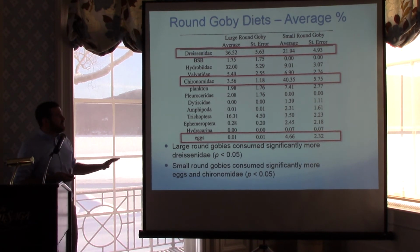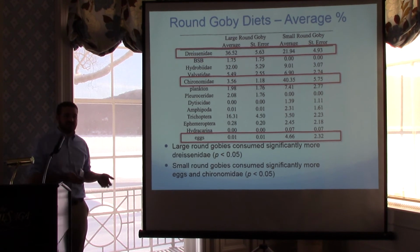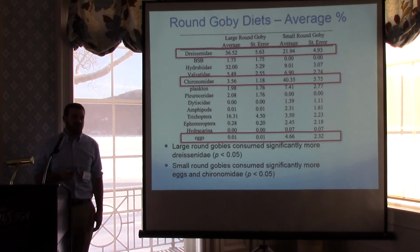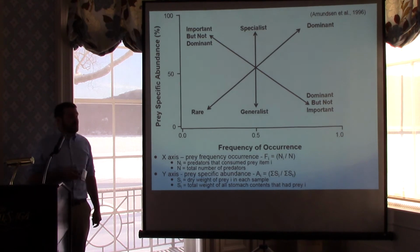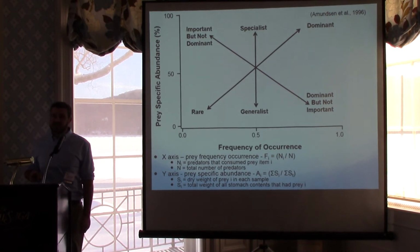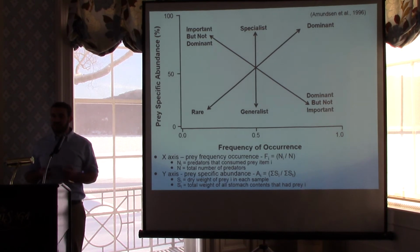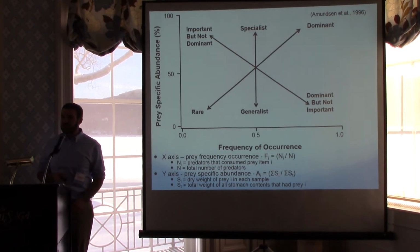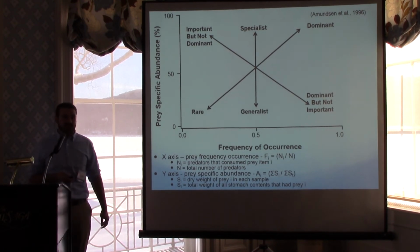But this won't actually tell you too much about what they're selectively feeding on, whether or not they're specializing on a certain thing or generally feeding on it, which is why we used this diagram developed by Edmondson et al. What this does is try to plot out your individual prey items and see whether a fish such as our goby is feeding specially on something or generally on something.